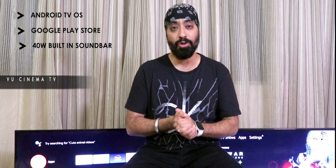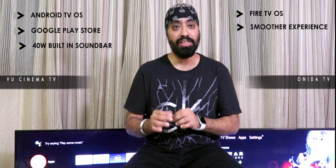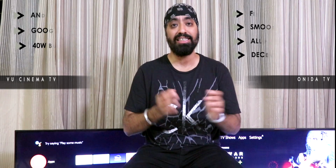The View 43-inch Cinema TV is priced at ₹22,499, while the Onida Fire TV 43-inch is priced at ₹22,999, just a 500 rupees difference. But with the View Cinema TV, you get the Android TV OS, Google Play Store and a 40-watt built-in soundbar. With the Onida TV, you get the Fire TV OS, a little smoother experience, all the popular apps and decent sound output. Make your pick. Also, both come with wall mounting brackets in the box.